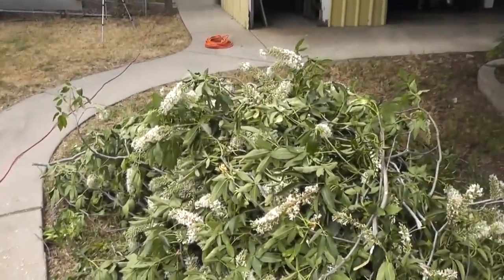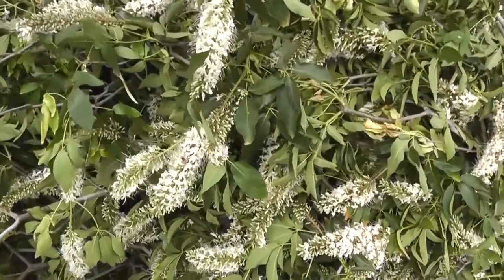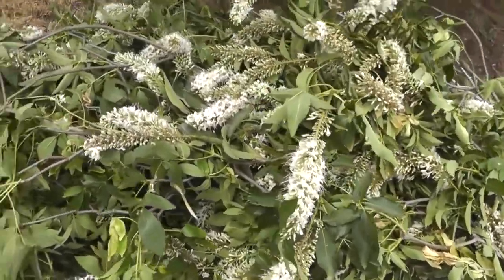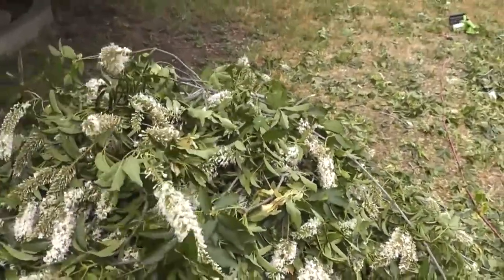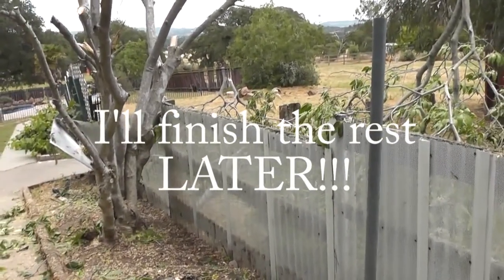All right, bees, you need to go back to your hive. It's getting late. Get out of here. You're feeding this stuff to your babies and causing issues. Take off. Man. Crazy bees.